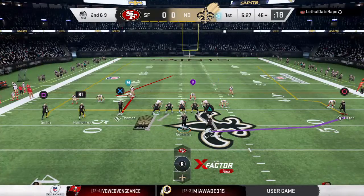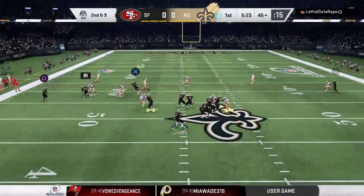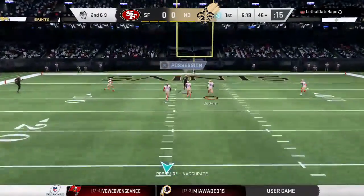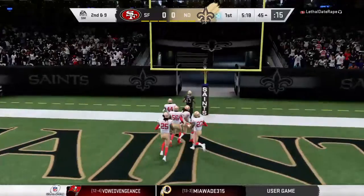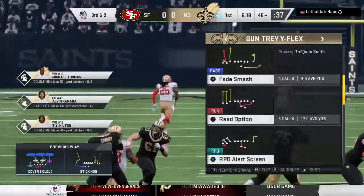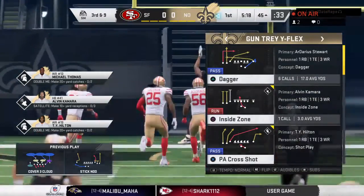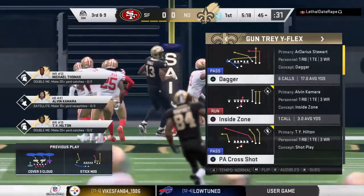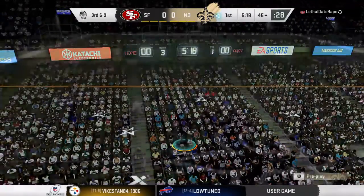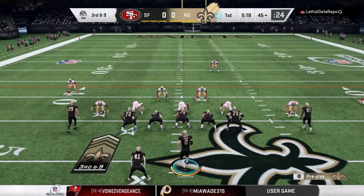Here's 2nd and 9. Check back. There goes a deep ball, end zone. And this is going to wind up incomplete. The coverage there too strong on the deep ball, and now they face a 3rd down. Quarterbacking 101. Never force the ball into double coverage, especially not this close to the goal line. The windows are so tight, you just don't want to force it in there because it could be tipped up and picked off.